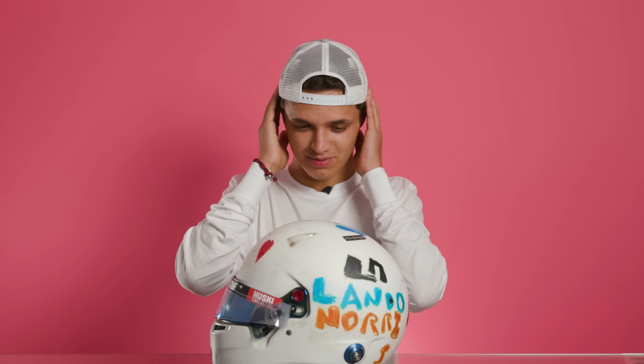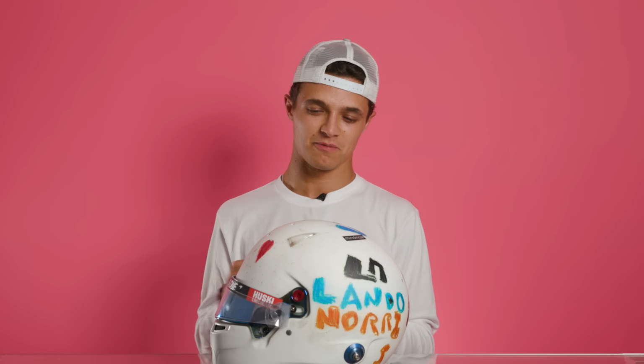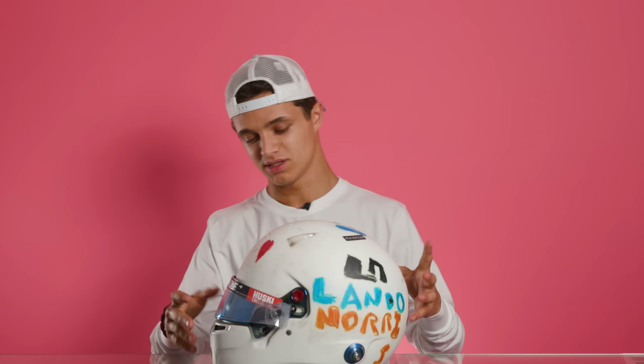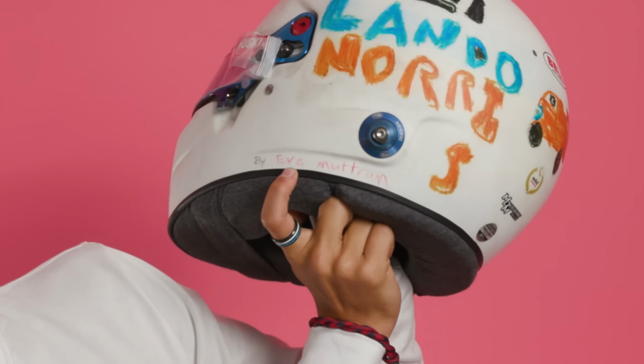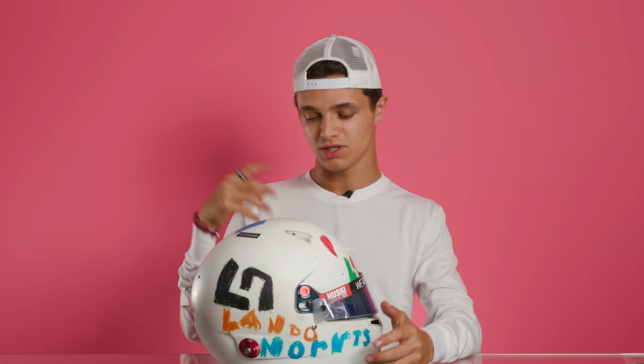This is also 2020, one of many helmets I had that year. Obviously, rather different to every helmet you've seen so far. This was my Silverstone Grand Prix special helmet, which was designed by none other than Eva. 6-year-old Eva, in fact. We ran a competition, giving a chance for all fans to come up with their own designs for me to use in the race.